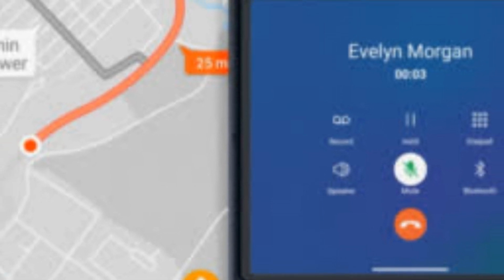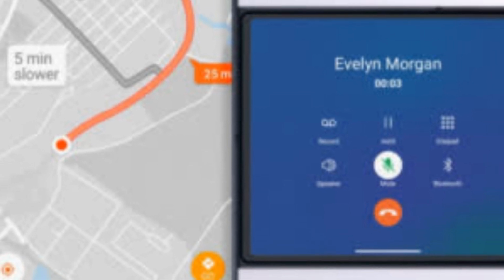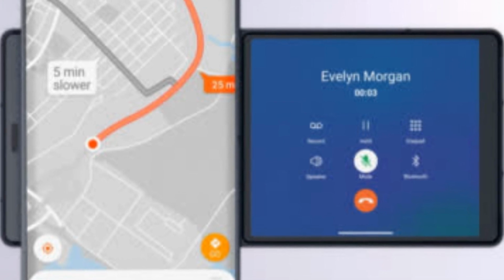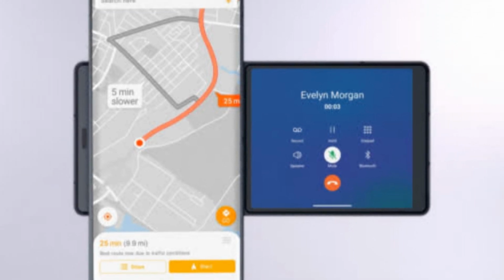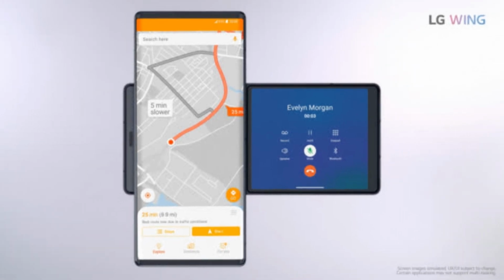Wing does not have to be used in landscape format only. LG is also promoting the ability to use the main display in a standard portrait all-in-one mode, in which case the extended panel serves as a sort of secondary display. For example, when using the navigator, you can simultaneously read the latest news or work with documents. The second display can be switched to holder mode and simply used as a pen without worrying about accidentally pressing controls. This is convenient when shooting videos or watching movies.